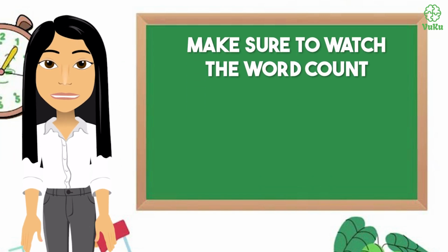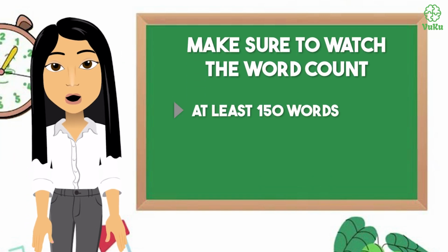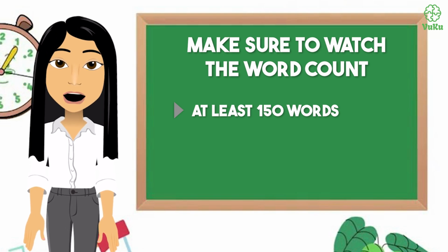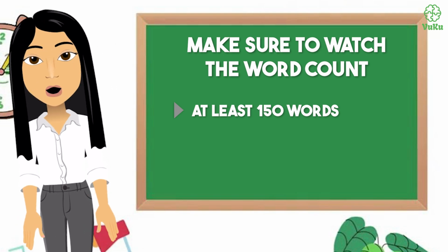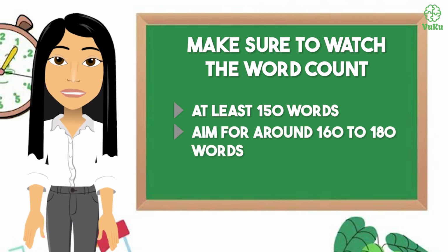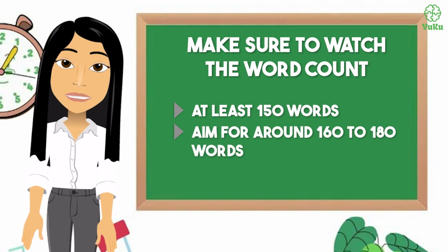Make sure to watch the word count too. You need at least 150 words, and writing less can lower your score. On the other hand, writing too much can lead to off-topic content or mistakes. Try to aim for around 160 to 180 words to stay on track.